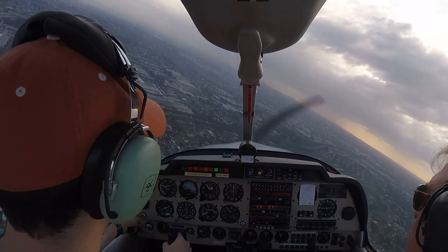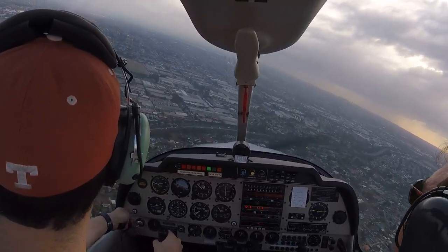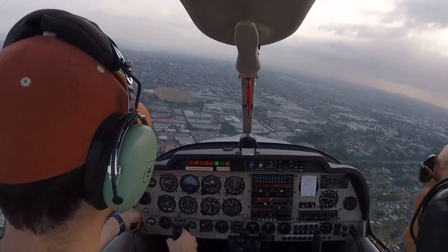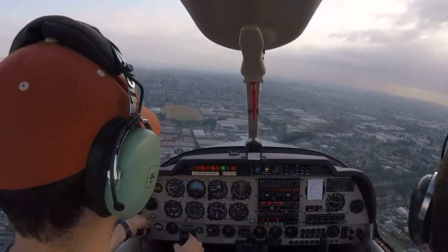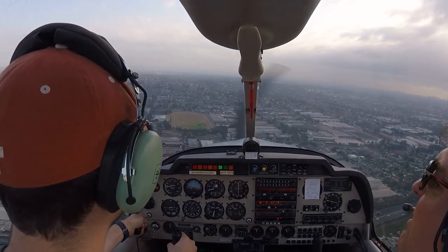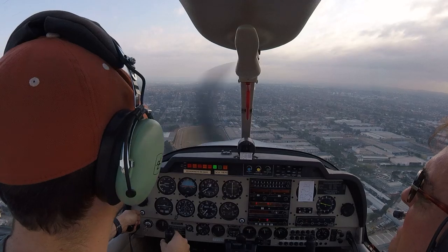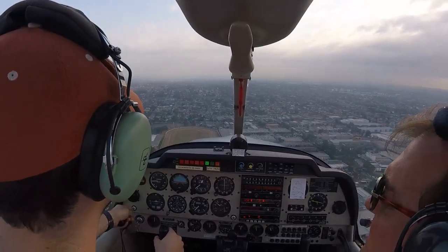Uniform November Victor, downwind touch and go. Uniform November Victor, follow the Robin on base. Uniform November Victor. Bristol 1131, change of runway, runway 29 at center. Runway 29 at center, clear to land.